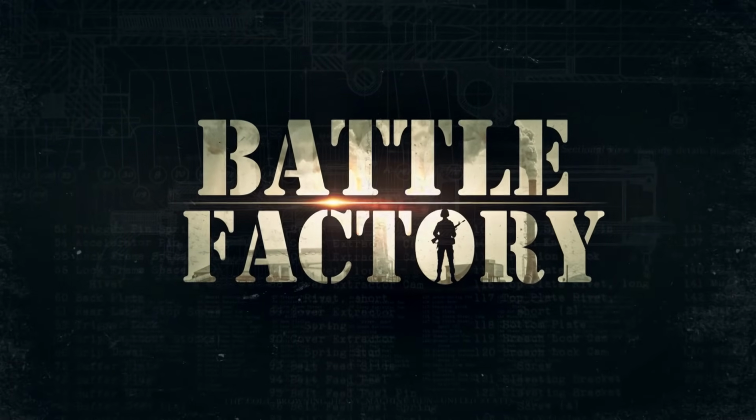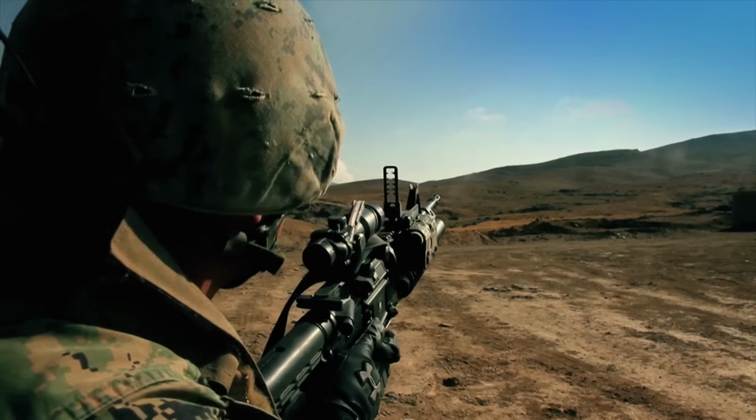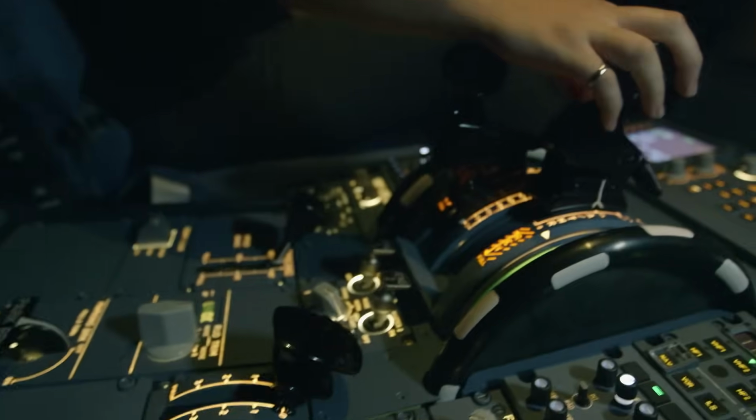Coming up on Battle Factory, a weapon with 150-meter range that doubles the fighting power. And climb aboard this craft, and you can take off without a runway or an airplane.